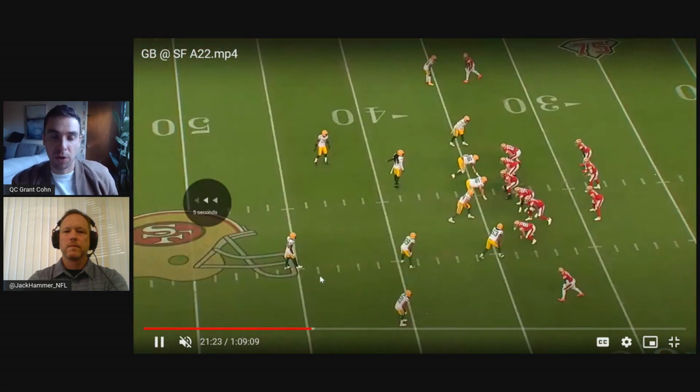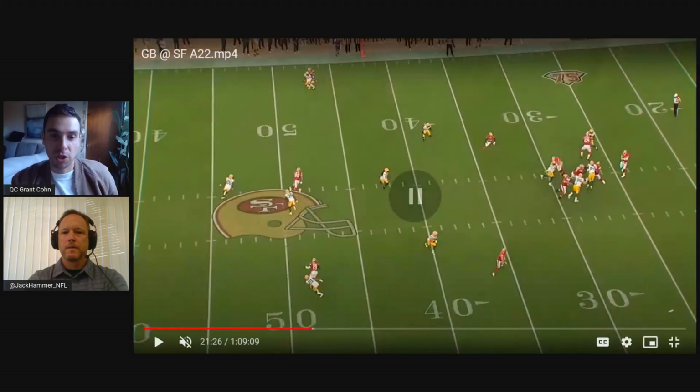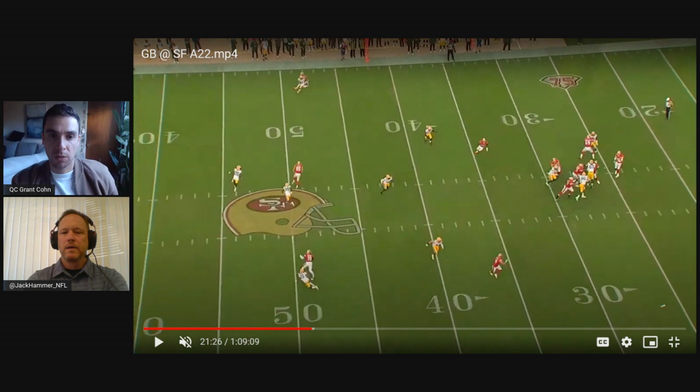Yeah, I mean, really, they're both open. You could even argue that Samuel's more open because there's no one. It's one-on-one. You got two guys chasing him down. If you hit this throw, it could be a touchdown. This is probably not a touchdown.